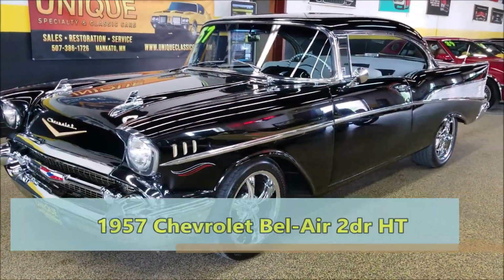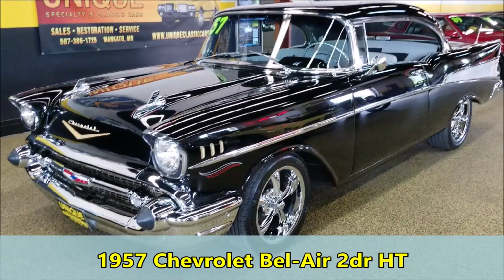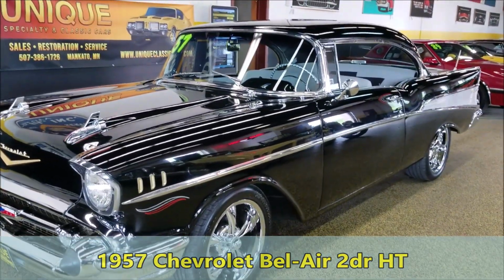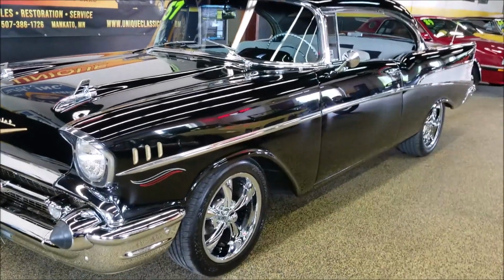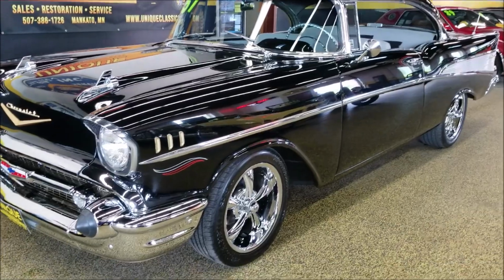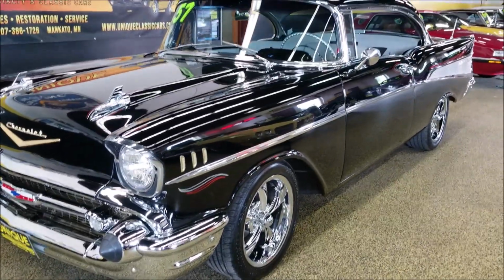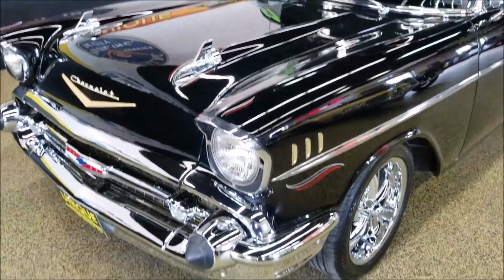Ever popular 1957 Chevrolet Bel Air two-door hardtop. Great looking car in the hardtop. It is a true Bel Air also. If you take a look at the VIN tag on this one, it starts out with a VC, so that is a true Bel Air. This particular one is in a nice glossy black paint, has a nice luster to it.